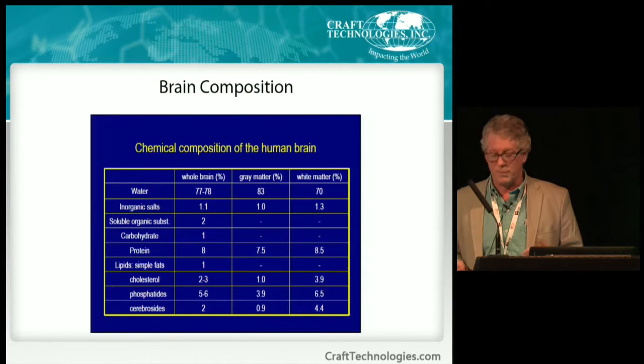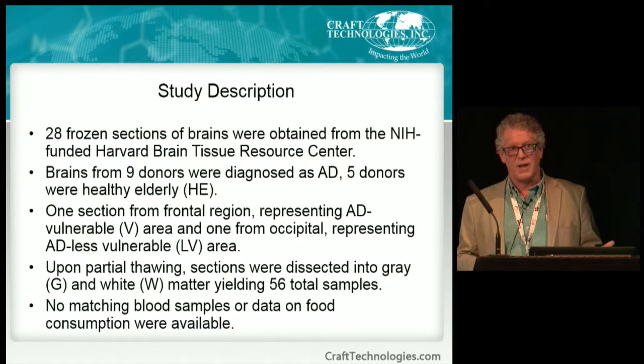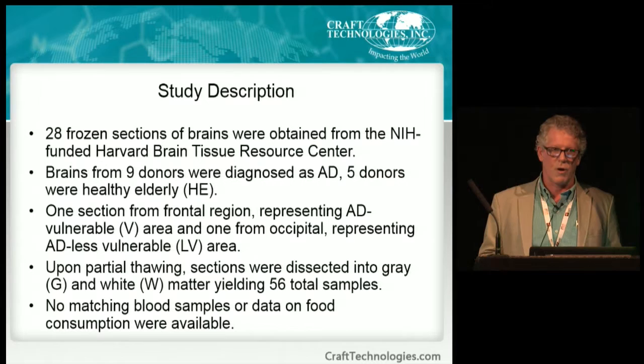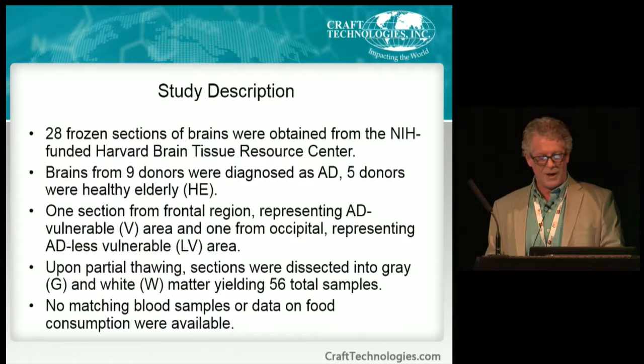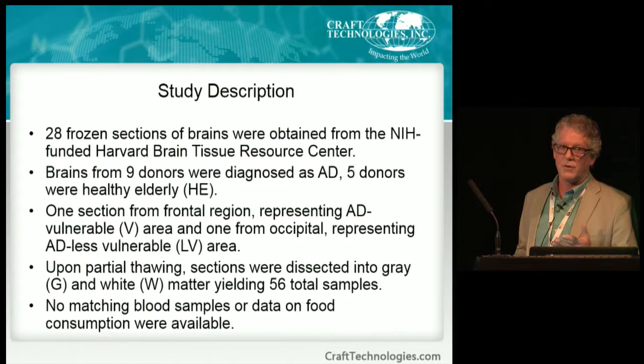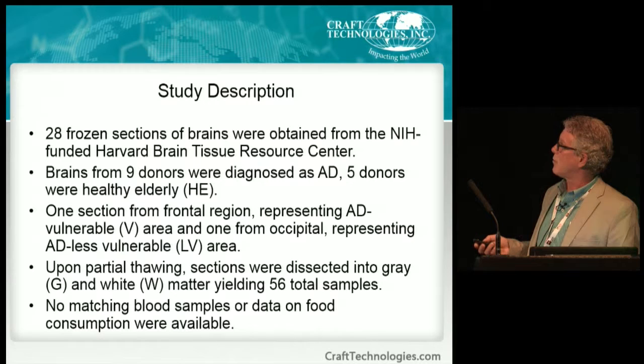So the design of the study, there is a paper published. It was in 2004. We actually did this work in, I think, about 98. And we published values on just carotenoid levels in the brain. But we also had brain from not just what we call healthy elderly, in this case, instead of controls, we're using that term. We also had brains that were diagnosed as Alzheimer's by microscopy. And in the process, we had 28 sections of brain that were obtained from the Harvard Brain Tissue Resource Center. 9 of the donors had Alzheimer's disease, and 5 were healthy elderly.